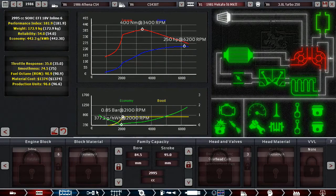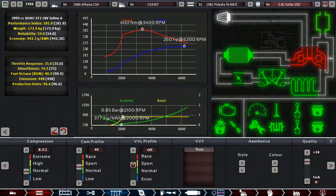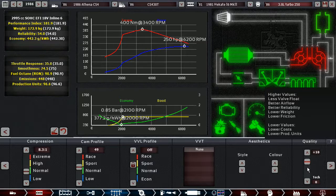I don't know if the... Yeah, we still have a little bit... I changed that when tuning this engine. Why did this jump back to plus 10?